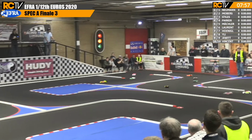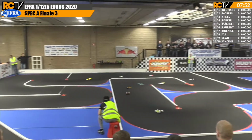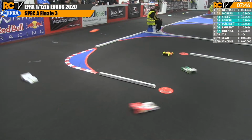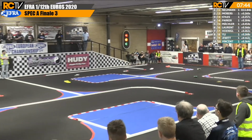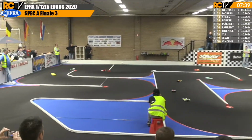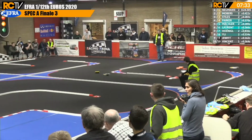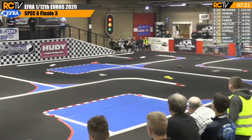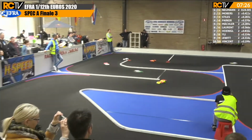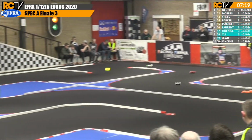Jörn Neumann leads away then from Marcus Mobers. Yeah, so just watching here. Neumann still leading from Mobers. Stiles has got away in third. Is that Lewis Parker with a change of body shell in fourth? It is. Lewis Parker running a plain white body shell this time, rather than his normal race paint. Jörn Neumann still leading from Marcus Mobers, Stiles and Parker.